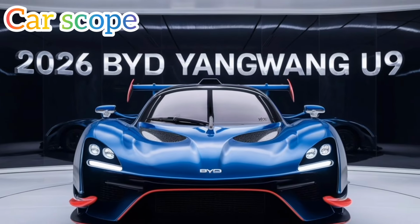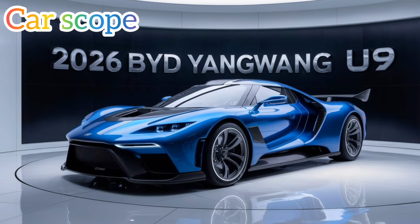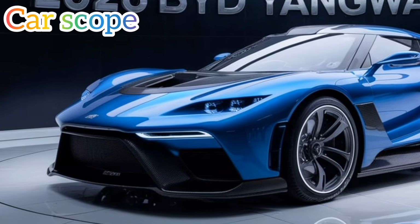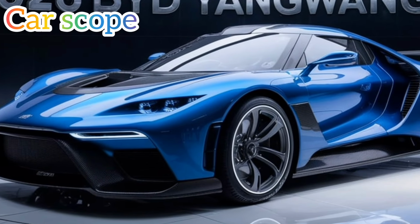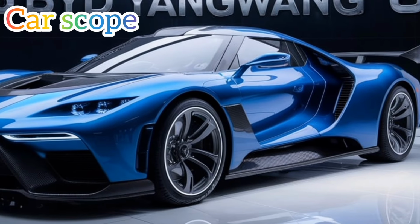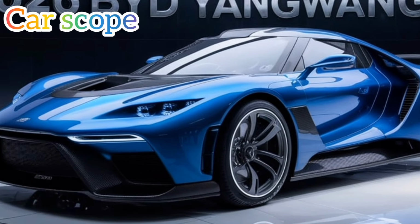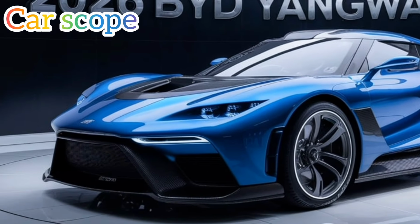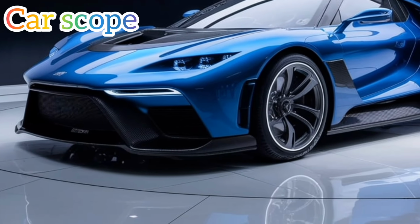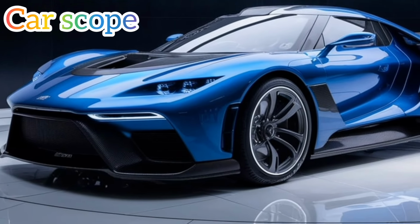Move to the side and the U9 silhouette reveals its exotic intent. This isn't a reshaped sedan, it's built from the ground up as a hypercar. The lines are sculpted and taut, with wide hips, razor-thin side mirrors mounted on carbon fiber stalks, and upward swinging scissor doors that open with drama. Every panel has a purpose. The massive air intakes behind the doors funnel airflow toward the quad-motor cooling systems and rear diffusers, while the flush door handles maintain drag efficiency.